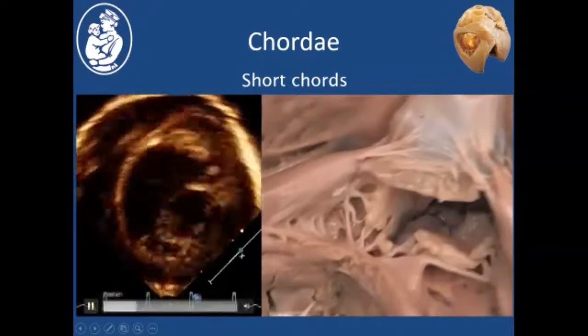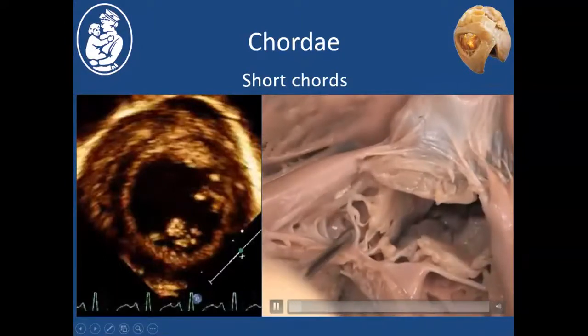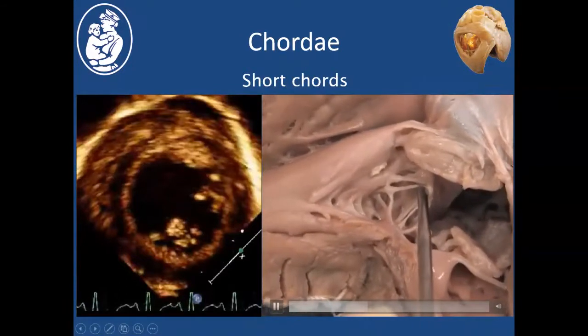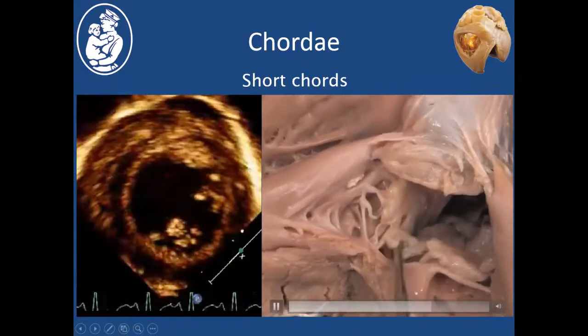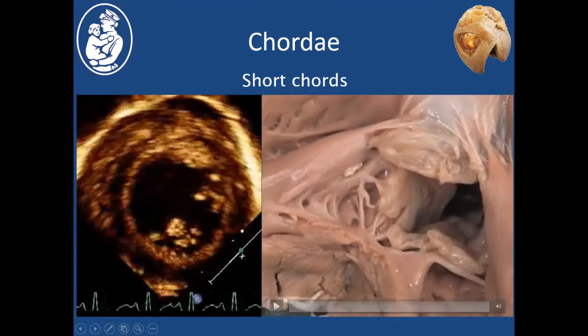And you can see over here on the specimen, here are the cords that are short back here. Here's the posterior leaflet. Here's the anterior leaflet up here. And you can see that in this corner back here, these cords are quite short and don't allow the valve itself to move away to meet the anterior leaflet. And so that results in a regurgitant orifice back here in this area where the cords are short.